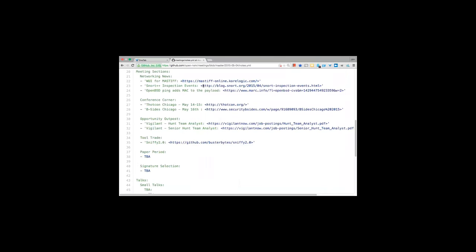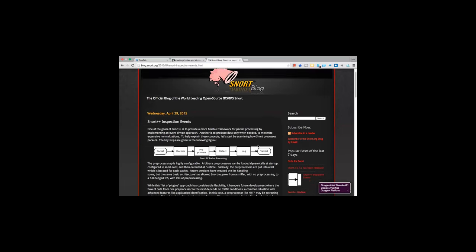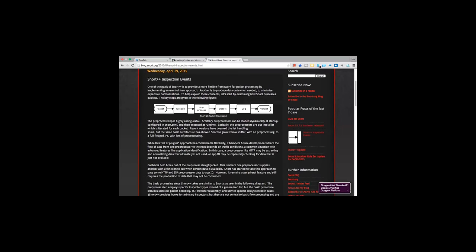Next up, we have Snort++, which is the name for the new rewrite of Snort, which is currently still in alpha, I believe. The new version adds these inspection events. What they're trying to do is go to a more event-based setup. Before, you had your packets, your decode, your preprocessors, and then various actions after that.